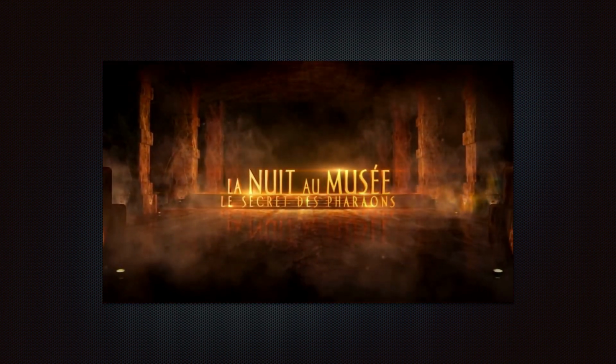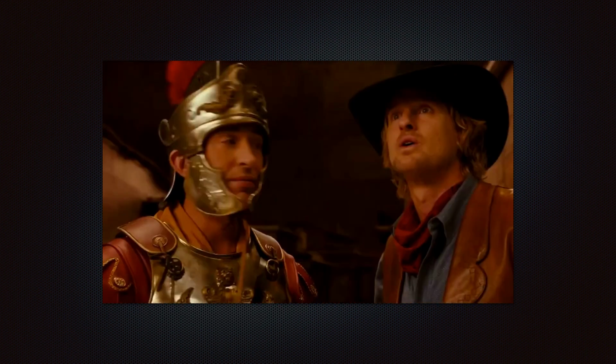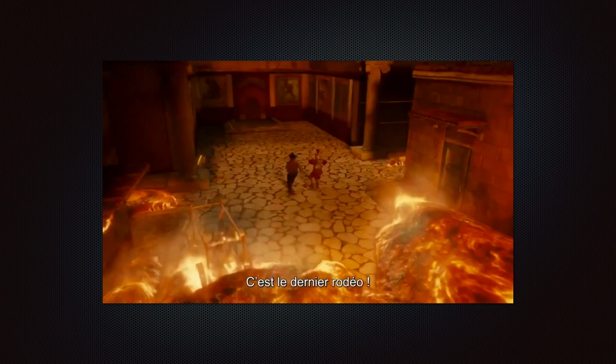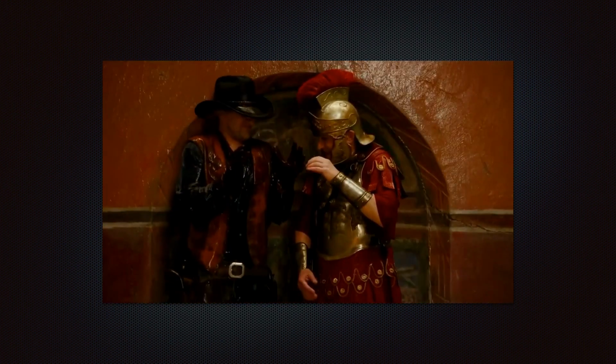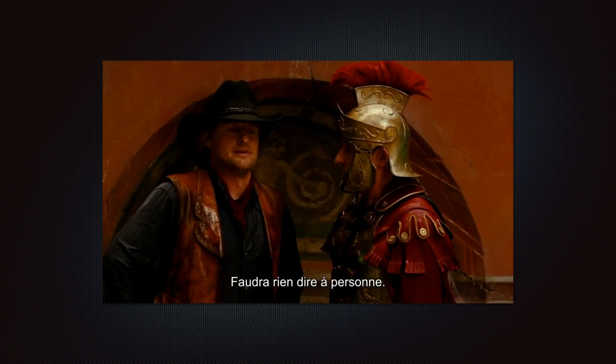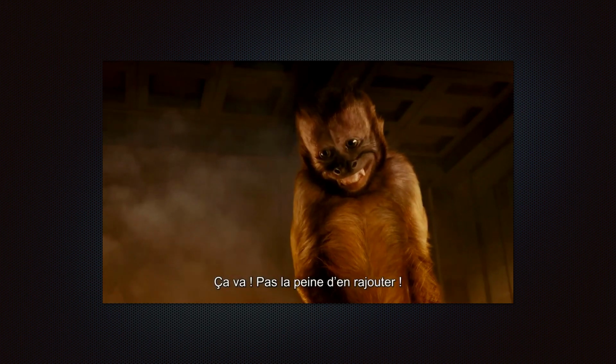Night at the Museum, Secret of the Tomb. Where the heck are we? Oh, Pompeii. This is the last roundup! We must never speak of what happened here today. Come on! That wasn't necessary!